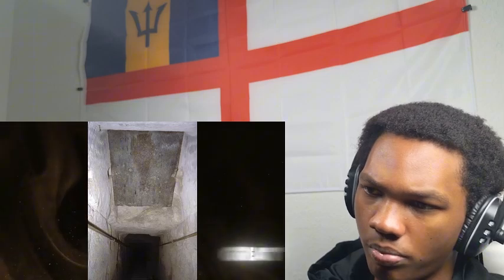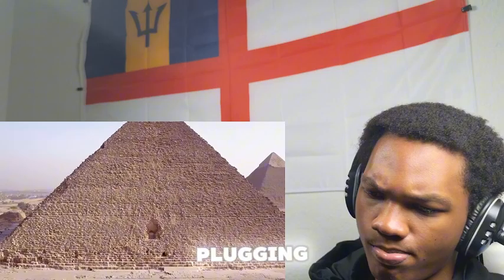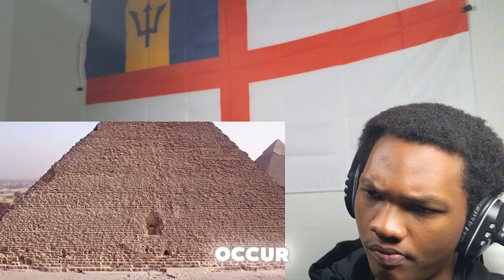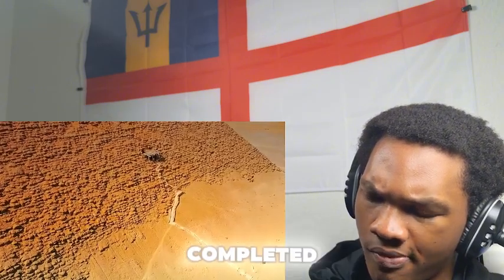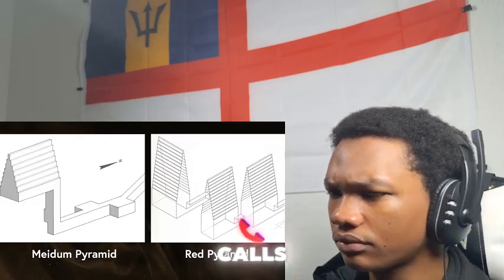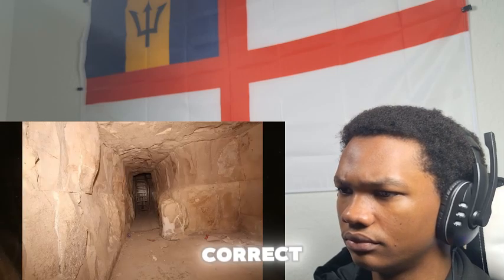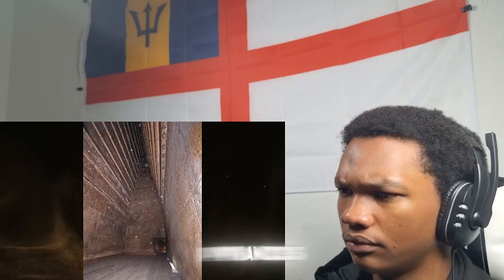In fact, the Great Pyramid being plugged from inside is evidence that no such plugging from the outside could occur after construction was completed at high elevations on a pyramid. Egyptology calls these lower chambers antechambers, but I don't think this is the correct term based upon how we've classified the chambers of later pyramids.